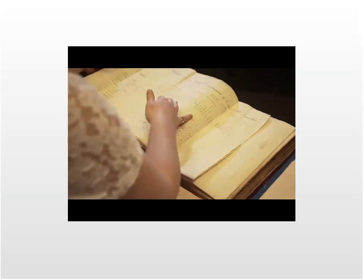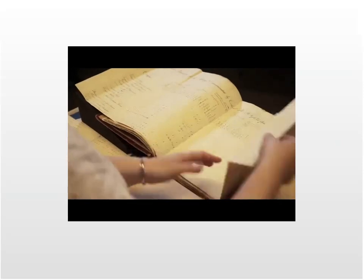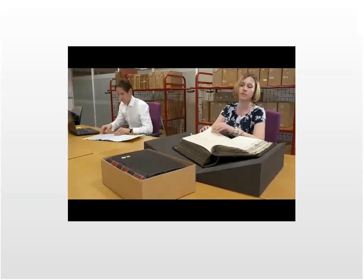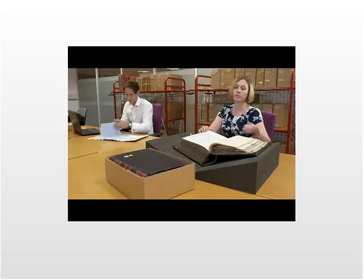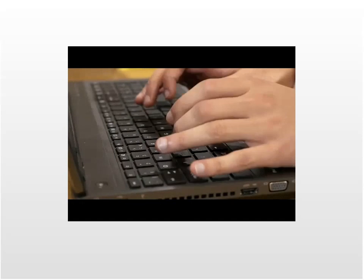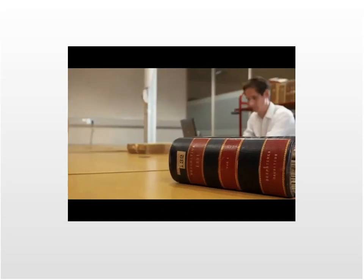So these preliminary visits are really crucial to get a sense of the material types, of the possible audience for the project, how we might go about digitizing the material, which is of course a key factor. And it's really important for us to make a broad assessment of the overall condition of the collections. And that's information that we can then feed back to the archive at a very early stage.